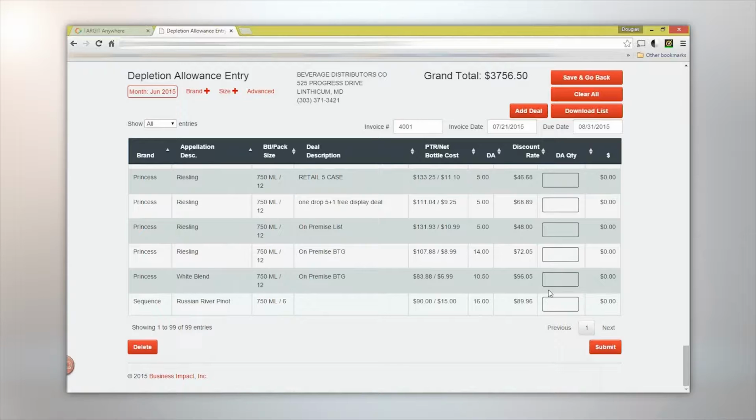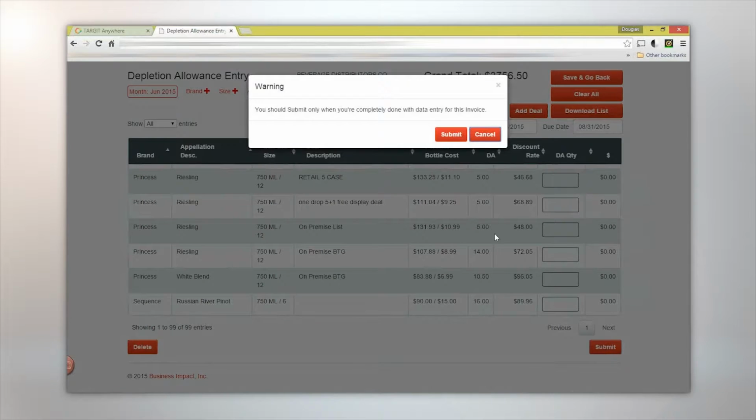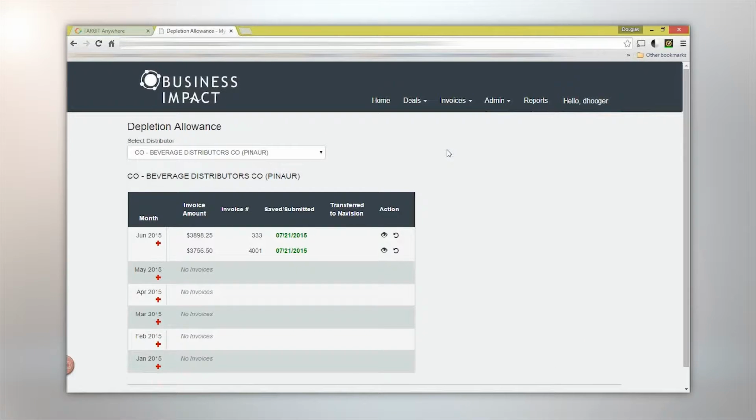I don't know if you saw that there, but there's a deal for Target, wrong Target. So I'm going to submit this invoice, Andy. I've scrolled all the way to the bottom to make sure that we've gone through the entire bill. I'm going to click submit. And that was by design. We wanted to make sure that when they do submit, they really mean to submit. They can save and go back.